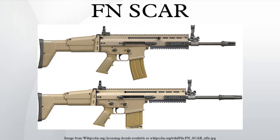During the test, the SCAR suffered 226 stoppages. Since a percentage of each weapon's stoppages were caused by magazine failures, the FN SCAR, XM8 and HK416 performed statistically similarly. The FN SCAR ranked second to the XM8 with 127 stoppages, but with fewer stoppages compared to the M4 with 882 stoppages and the HK416 with 233.